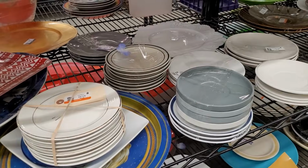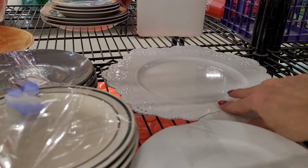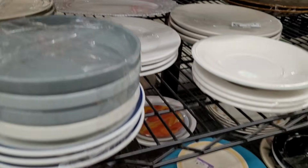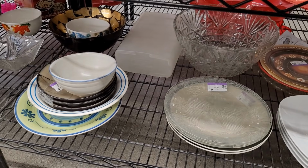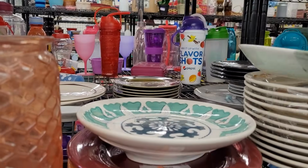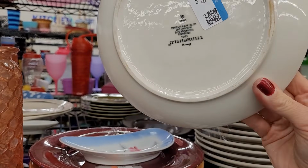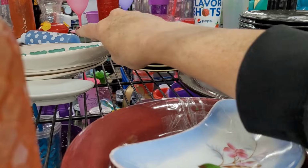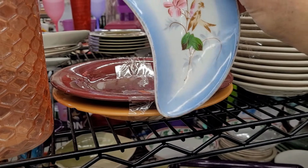All sorts of sets and stacks here. That is metal, that tray. Got some punch bowls at the back there. I'm doing a bit of an unstack here because a little way down I think I've seen something I have an odd fascination with. It's a bone plate. It's really pretty colours, blues, pinks and greens. It's transferware with a little bird.